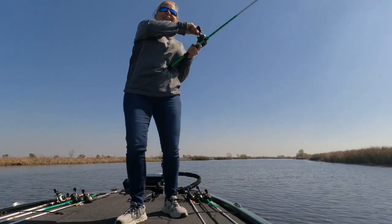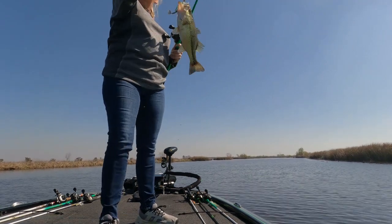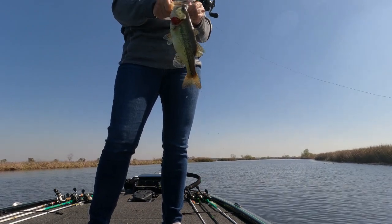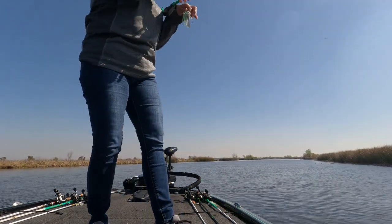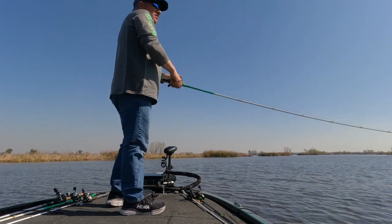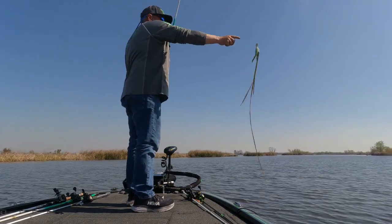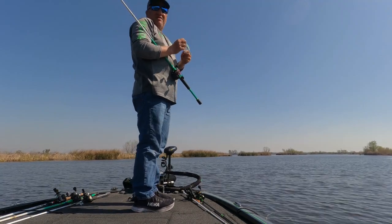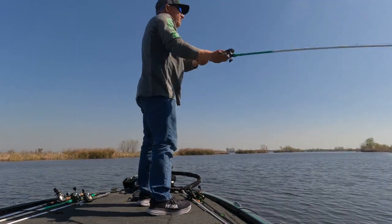I got a fish. I was watching you and he just snatched it. It's number 4, huh? On chatterbait, Delta Lure. Come on, Dad. Thanks, bud. Another fish. She's got five fish. I got none. She's had one.